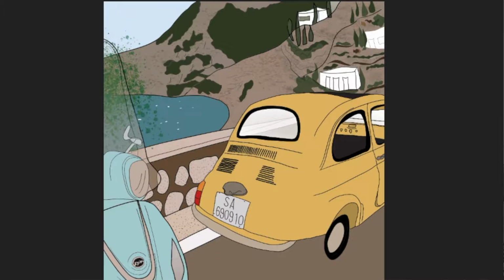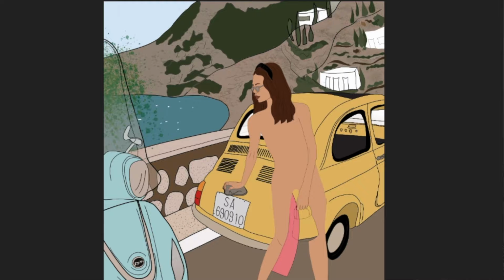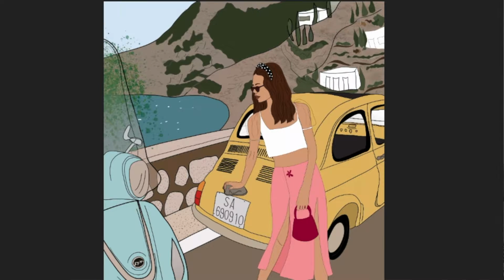The rest of this image, other than the foreground, isn't that great. Like the background I found quite difficult. The original picture had lots and lots of little white houses in the back, like up on the hills, and there was loads of like little shrubbery, and it just took me ages to draw. I started to run out of time, so that's where creating one image in one day was a challenge, because I think I pushed myself too far.